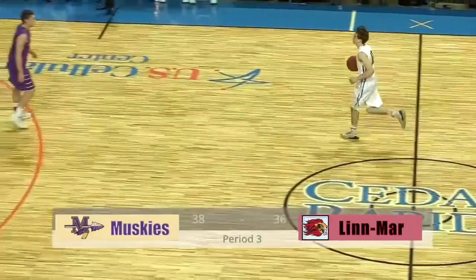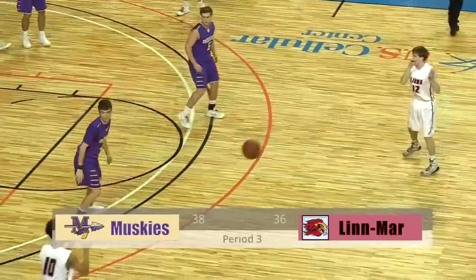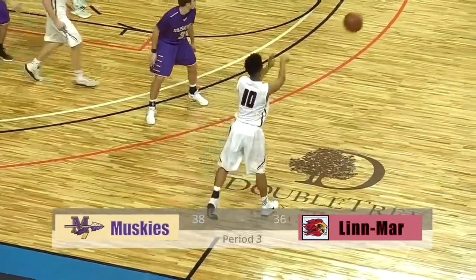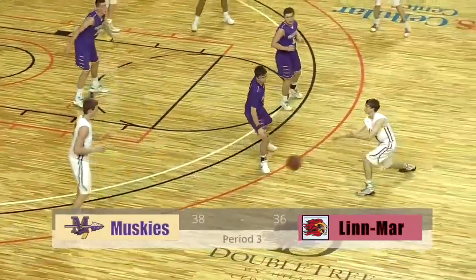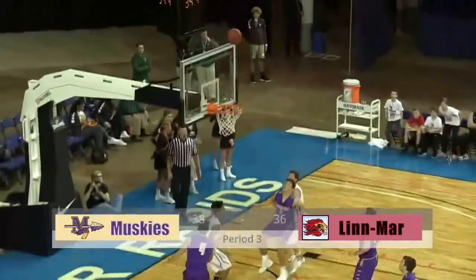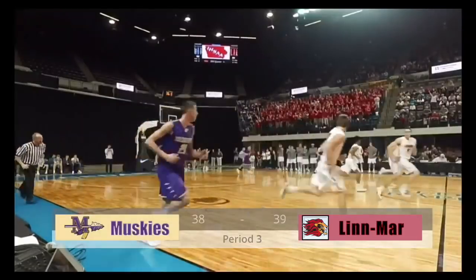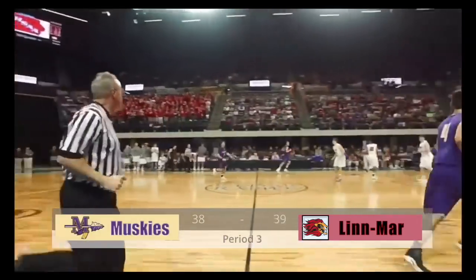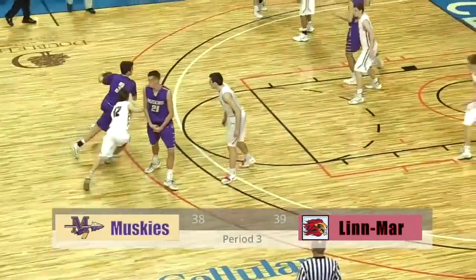Under a minute to play in the third. Muscatine 38, Linn-Mar 36. There's Martin, swings it to Hall. Hall back to Martin. Muskies stretching that zone out as Falk and Huttner at the top. Hutchison for 3, left wing, good. And he got knocked to the floor in a closeout. He took a flop. He did flop because he wasn't complaining about it. And they go back up 39-38.